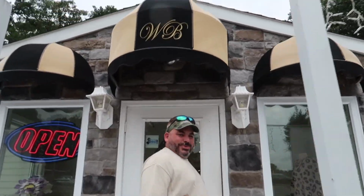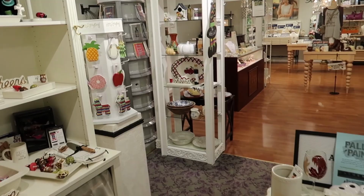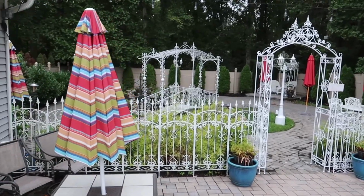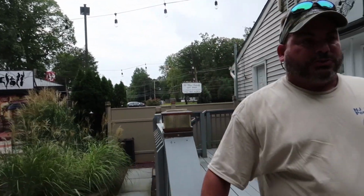Where are you taking me, man? It's a little boutique. This is The White Butterfly. This is also Jackson, New Jersey's gift shop with an outdoor cafe. Okay. Well, it smells good in here. Yeah. The outdoor cafe is in this area out here. It's currently not open, but... Oh, I can hear it. Oh my gosh, you've got two of them, huh? Yeah, so this one we didn't build. That one's been there for probably 15, 20 years. It's an old classic series.